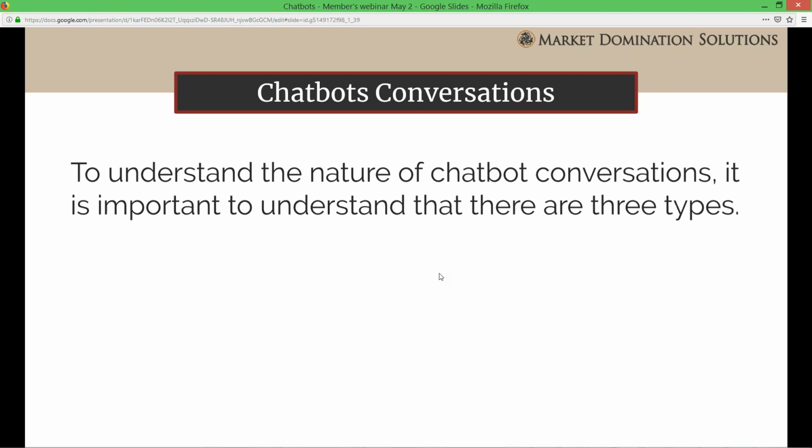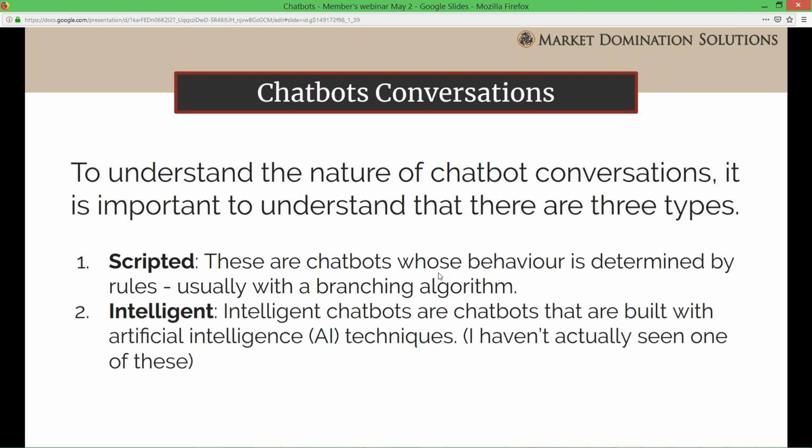So chatbot conversations. To understand the nature of chatbot conversations, it's important to understand that there are a couple of different types. There's scripted, and those are the ones where you write out what it is that you want the bot to say and what responses you're expecting from your visitors, and based on if it's this response, then you do this. If it's that response, you do that. Then there are AI, intelligent chatbots that are built on NLP, natural language processing.